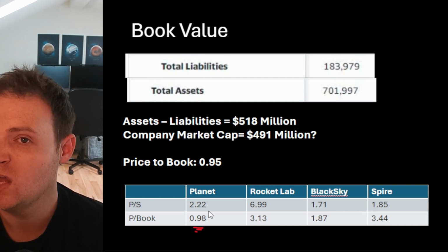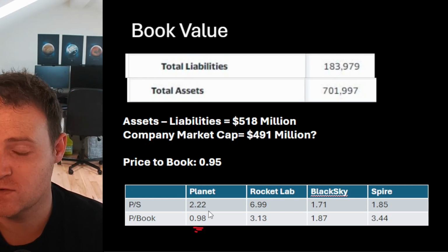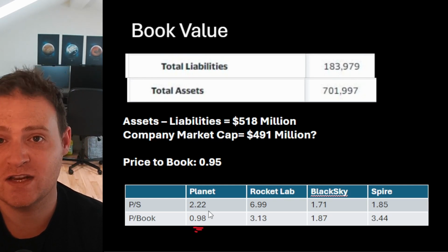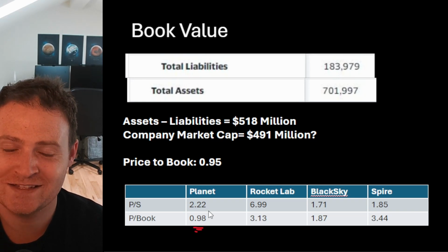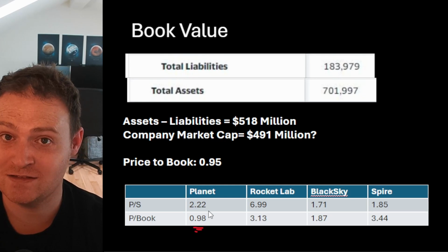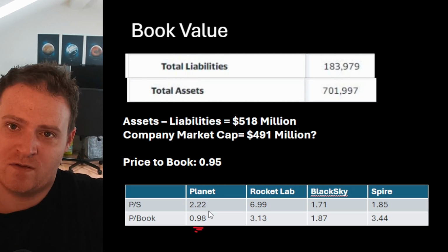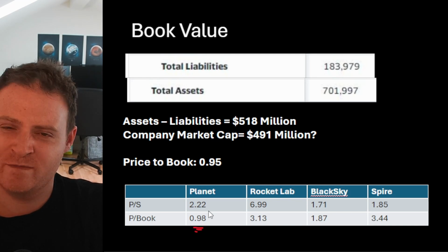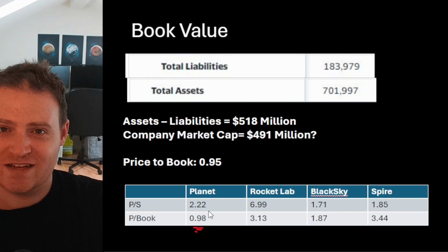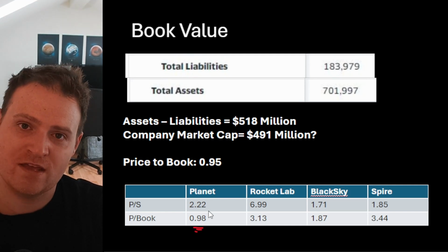What does this tell you? Well, basically they have a lot of cash and assets, but the revenues are lagging a little bit compared to those competitors. So we have a lot of cash, potentially a lot of assets, and we want to see more revenues coming in from those assets. But the nice thing is that this does mean they have tons of cash on the balance sheet, don't have to worry about going out of business anytime soon, whereas some other companies like Spire, like a Black Sky, have had much less cash available, and that has been a concern for them in the past.